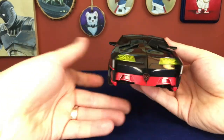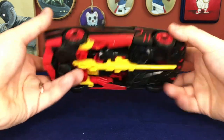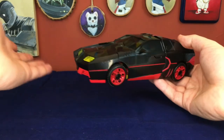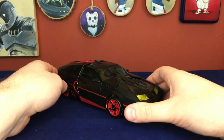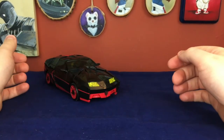And then of course you do get some yellow in the headlights, but that's it. Everything else is robot bits that you can just barely see, or you can see clearly underneath. But it is a really cool looking car. Like I said, it's 80s goofy, but cool goofy. So yeah, Zetren's car mode is odd, but it's the kind of odd that I really like.